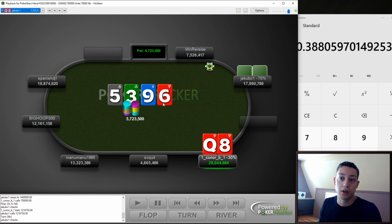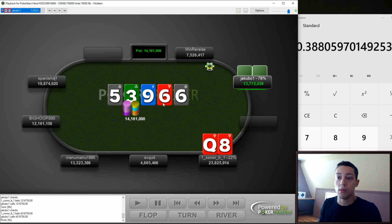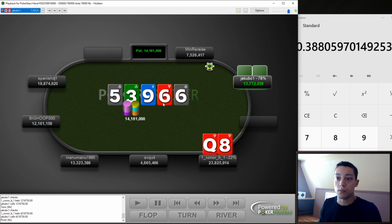He should probably check non-zero, but barreling fairly often in this type of scenario is going to be appropriate. And I think his sizing is totally reasonable, so this seems fine. And you can see that what's happened is Connor's bet just under pot, a little over 60% of the pot on the turn, and he's going to be betting just under pot on the river had he elected to bluff.